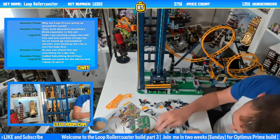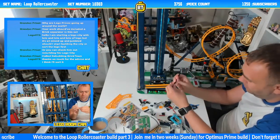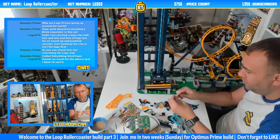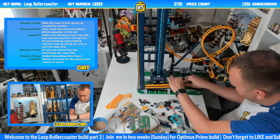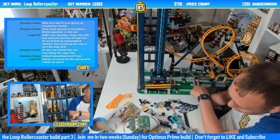Then we're going to get a 10-length black rod here. We're going to stick a connector, a white one, into either ends of that. That's going to stick into the ends of the yellow rod that we've just done to come across to here.